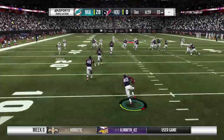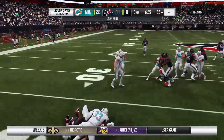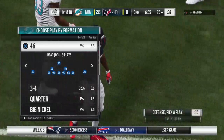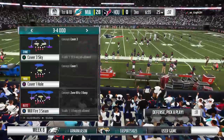On the return is Ferguson. And not a bad return here. He gets it out to the 25-yard line. The Texans offense now, they get set to head back onto the field. They come out here with a 0 on the scoreboard.